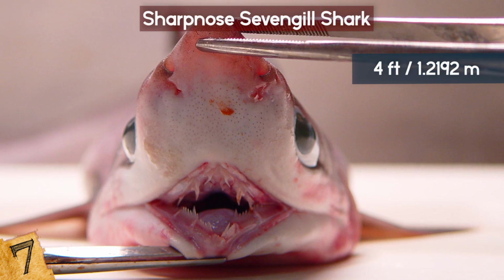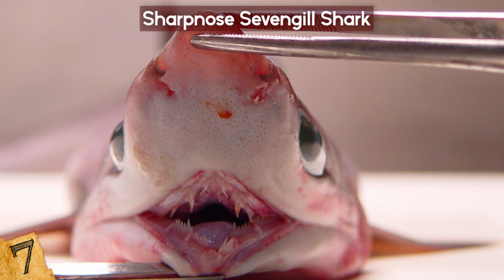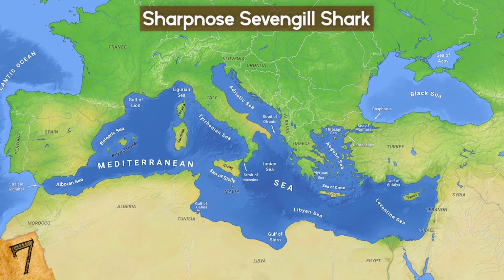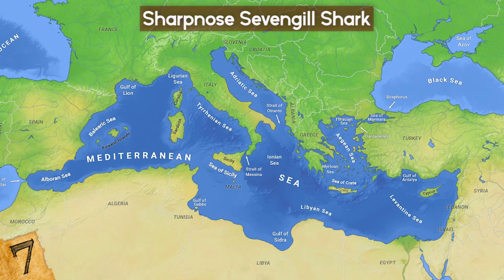Despite this, it lives up to its sharky nature, using its very nimble body to swim through the ocean and grab its prey. It likes to feed on fish, but it can also eat squid and crustaceans. Fun fact, the Sharpnose Sevengill Shark is one of 47 species of shark that can be found in the Mediterranean Sea.